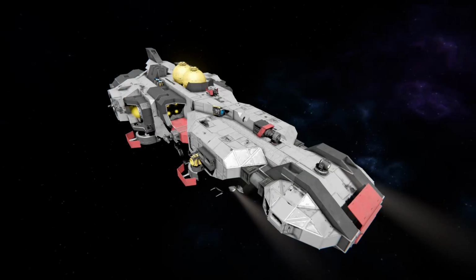It's amazing. Coexist Escort Frigate. It is such a beautiful ship. I cannot explain how amazed I am at the work that you have done, Reload. This is great. I want to see more builds like this.